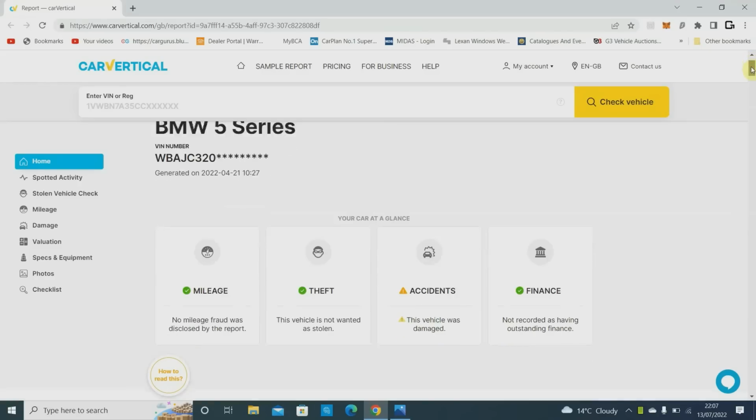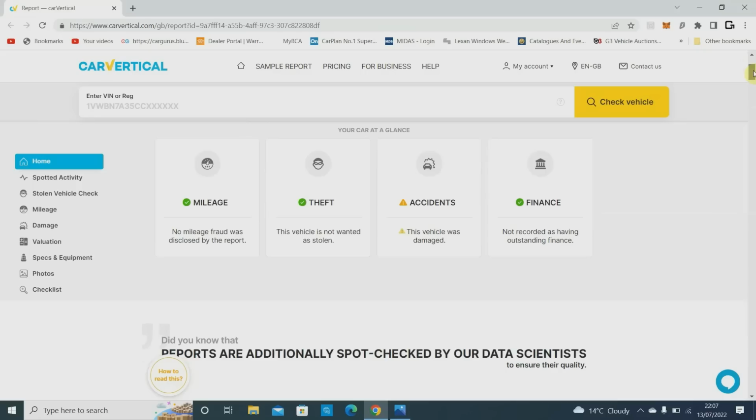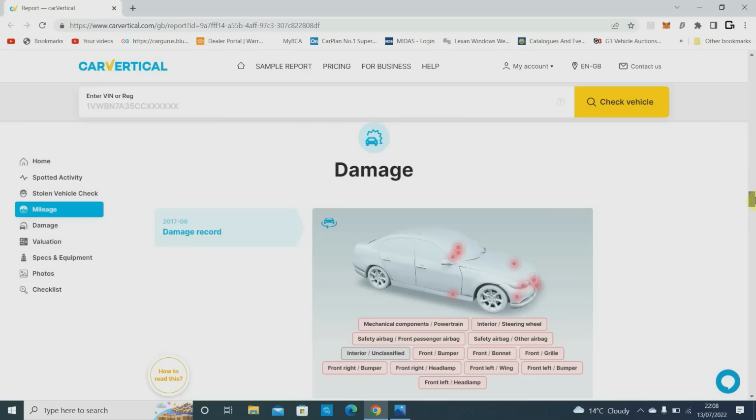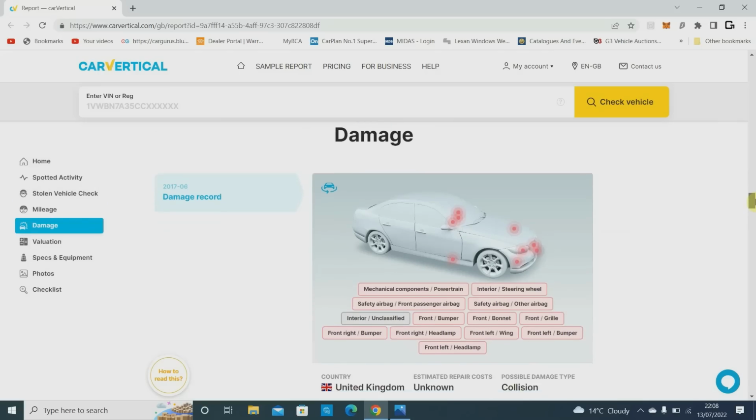Take a look at this BMW 5 Series report. Straight away we can see it comes up that the vehicle's been accident damaged. CarVertical's found that there's also an issue with it being exported, even highlighting the areas of the car that were damaged.